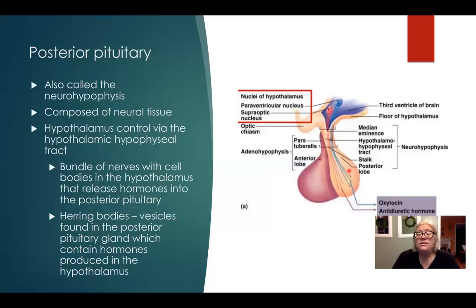Now, the hormones that are produced and travel down this tract or travel down these nerves are going to be enclosed in vesicles. Remember, vesicles are small, kind of round structures. The outer covering is made up of a phospholipid bilayer. It's kind of just like a small container that we find inside of cells. So the hormones are going to be in these vesicles, and they're going to be stored in the posterior lobe. And there's a special name for the vesicles that are going to hold these hormones that are produced in the hypothalamus, and they're called Herring bodies.